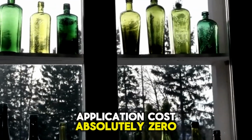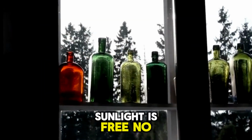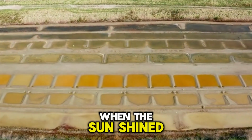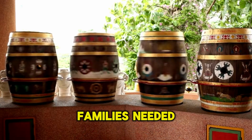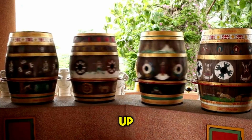Cost? Absolutely zero. Glass bottles were everywhere. Sunlight is free. No materials to buy. No equipment to build. When the sun shined, SODIS was the perfect backup. Free, effective, simple. But when clouds came, families needed the ceramic pots and sand filters. The sun kills, but only when it shows up. Number 7.